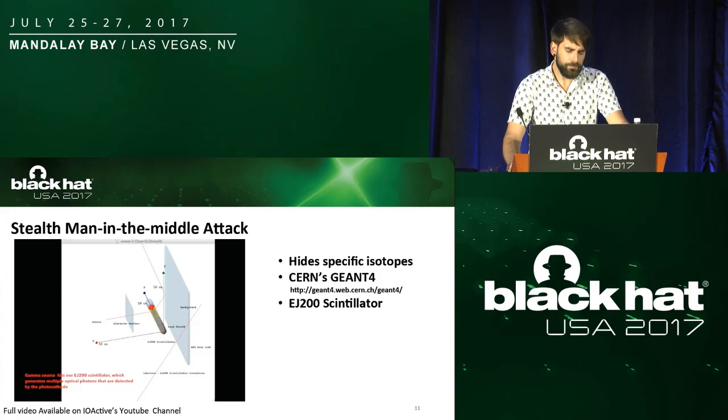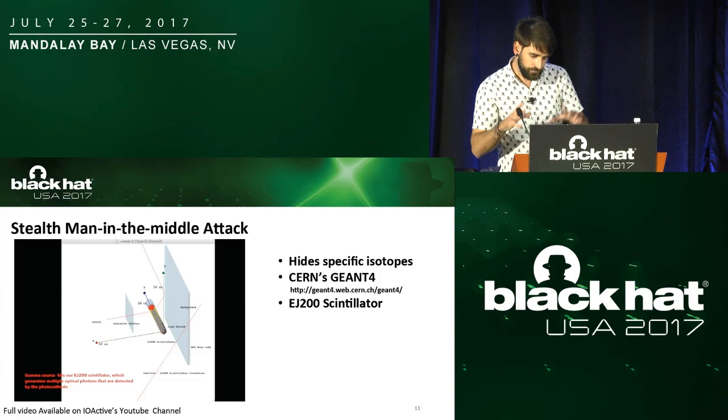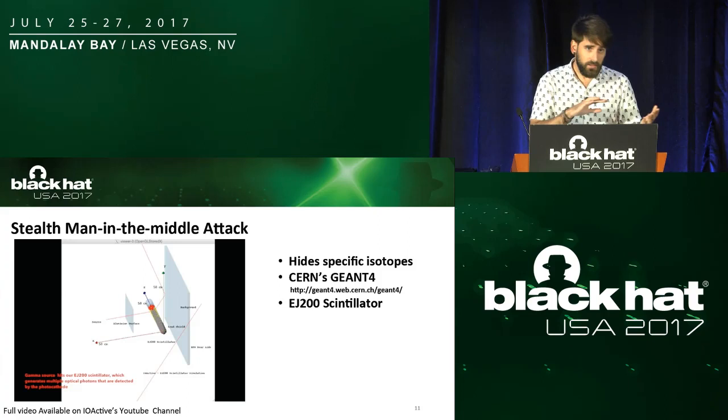Okay, so one of the most interesting ones, I think, is that if someone wants to smuggle some radioactive material at a border or in a port, they basically want to perform a man-in-the-middle attack where the measurements for the radioactive material they want to smuggle will be modified by some valid readings, but other radioactive materials will be detected.